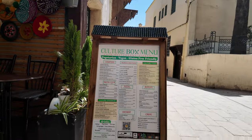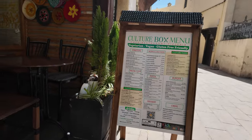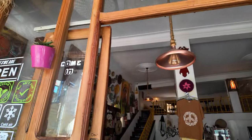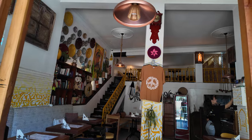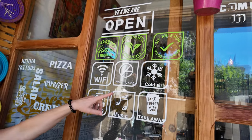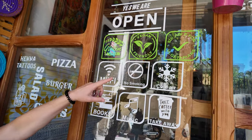We're right near the Blue Gate, one of the major entrances into the Medina in Fez. It's a beautiful little place. I've got inside tables upstairs there. Takeaway, music, cooks, Wi-Fi, non-smoking, which is great, cold, air conditioning. They're suitable for vegetarians, vegans, and gluten-free. Which is great for Lydia because she was getting a little tired of tagines for every meal. Yeah, not that they're not nice, they're beautiful. But just for 19 days, it might get a little bit much.